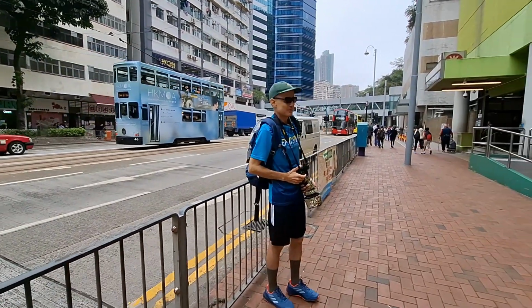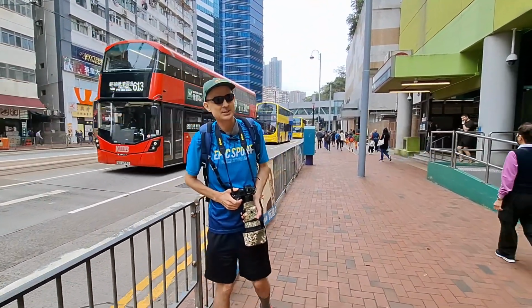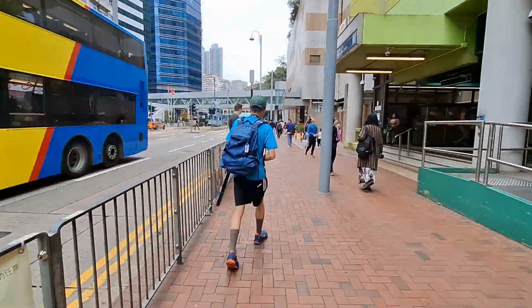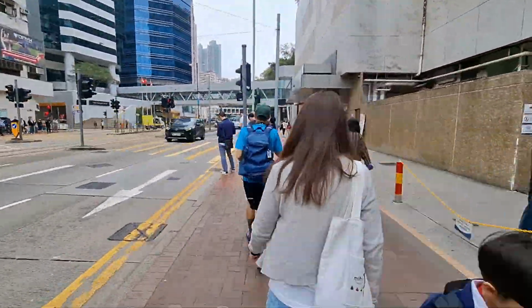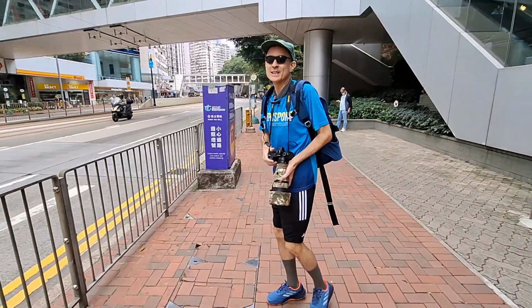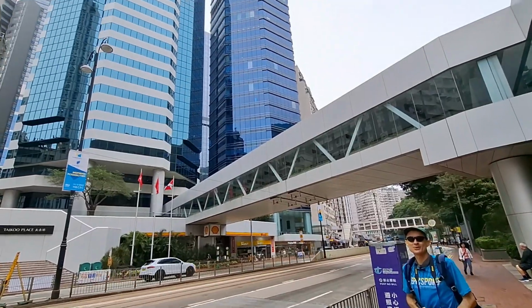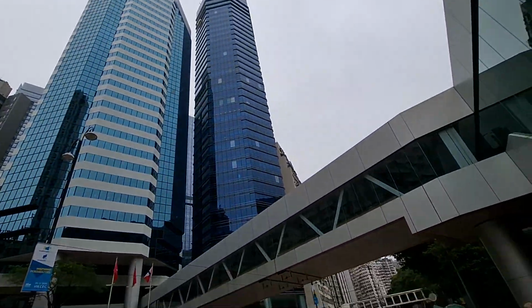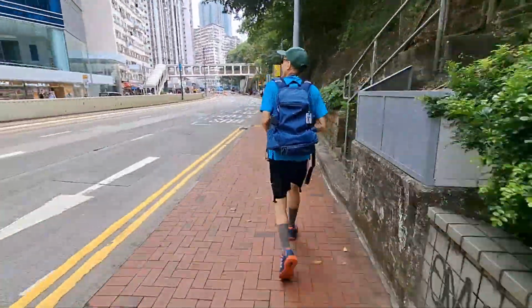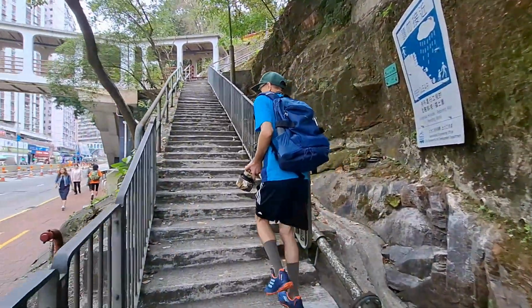So from here we go first of all to the Towers Temple. It's close to Quarry Bay MTR station. I'd say it's about 2 to 3 minutes walk from here. This area is called Tai Koo Shing, and you have these skyscrapers here, which is typical in Hong Kong. Let's go up these stairs to the Towers Temple.